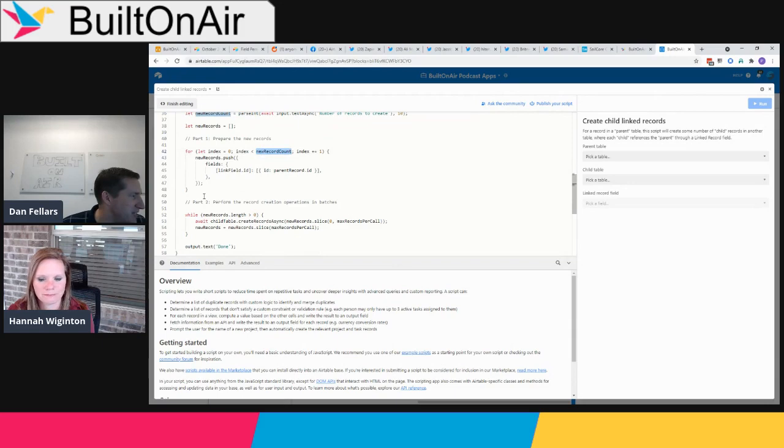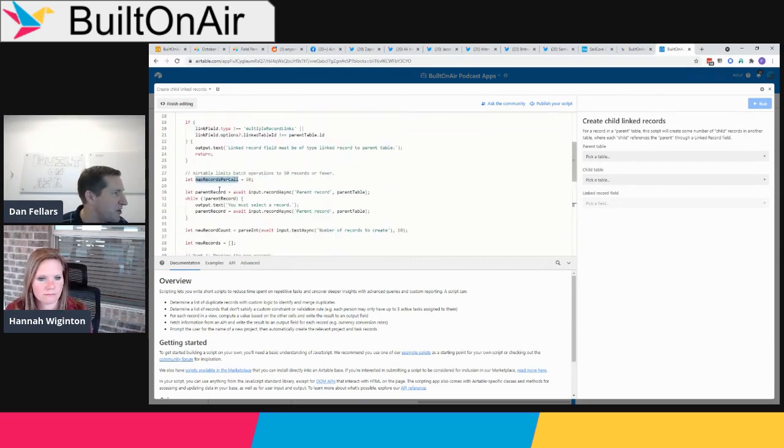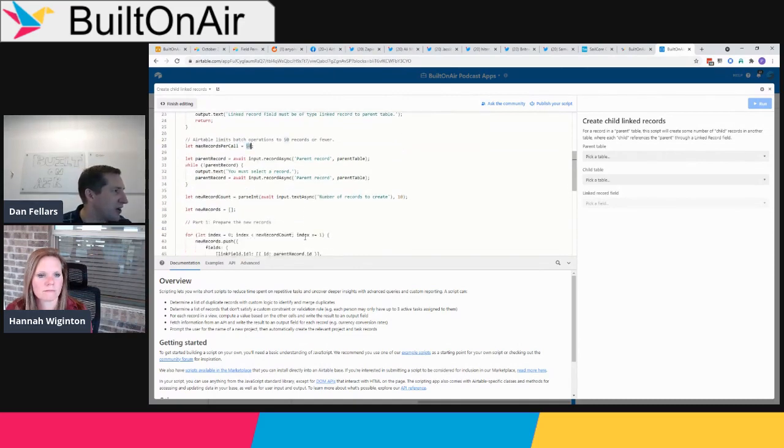Then it's basically adding a new set of record data for the fields. The only field that it's populating is that linked record, and it's linking it back to our parent record. So it's basically creating that many new records. Then this loop is to make sure that if you added, say, 100 new records to be created, the Airtable function to create records can only do 50 at a time. So this max record per call is set to 50, which is the current batch limit. And so you have to splice it up that many times.